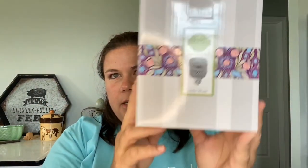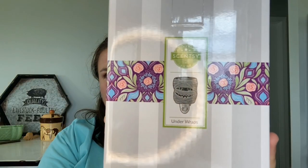So sorry. I've already taken all of the paper out, opened the box, just to get over all that. This was not in the Harvest Collection, but this is the Under Wraps Mini Warmer. This is one of the warmers of the month for this month. What is it, September? And I've got one for myself and my sister got one. So I think it is so cute. I haven't seen it in person, so I'm excited.